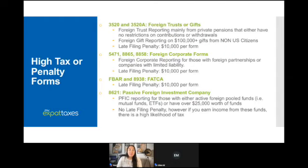8621 is the passive foreign investment company. This basically means if you have foreign pooled investments, so you are investing in mutual funds in your local country, you normally trigger this. Again, MyExpatTaxes will walk you through if you need this form or not, based on how much you own, if you make income. There is no late filing penalty on the form itself, which is amazing. However, if you do earn income from these funds, you will probably end up paying tax.